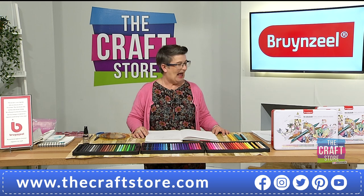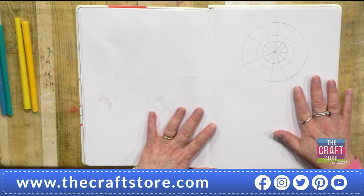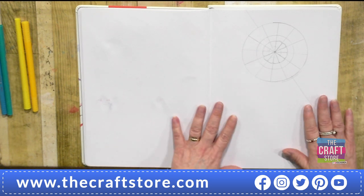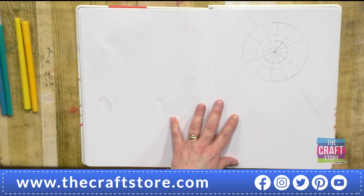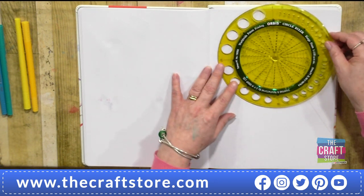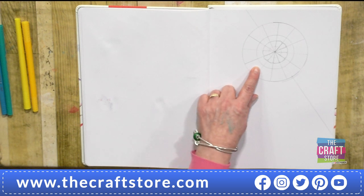Should we carry on then, Lou? Okay, so just to give you some ideas. Now, an A4 sketchbook, I know we work on a normal A4, but I wanted to say to people, let's have a play with it in a different way. I've started off by just doing a pencil line, and all I've done is take my Orbis and draw around my different circles. So this is going to be the starting point of a mandala.